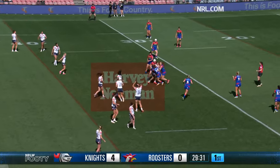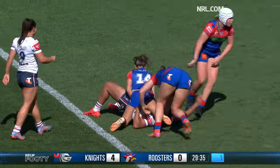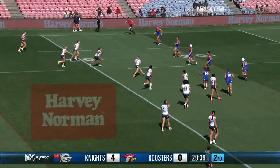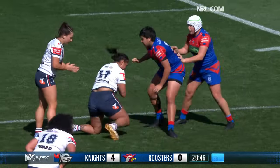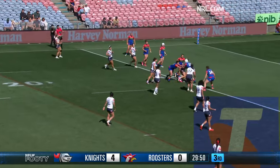Kelleher. Now Hopewadi. 5.5 left before the break. They love a try here, the Roosters. Oh, Pasakala. What about the contact from Romanak? You heard that one at home. Felt that one.